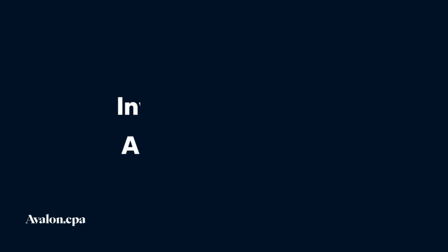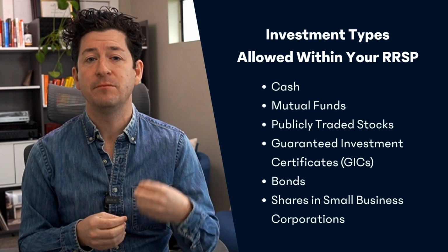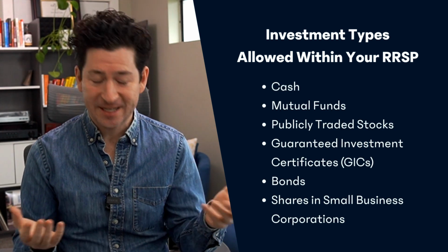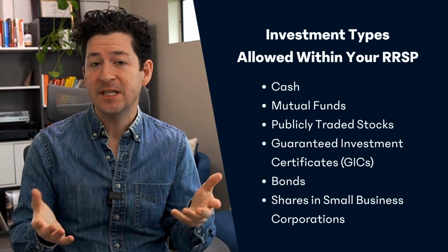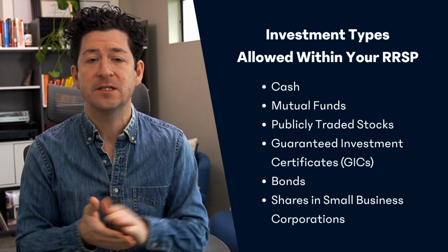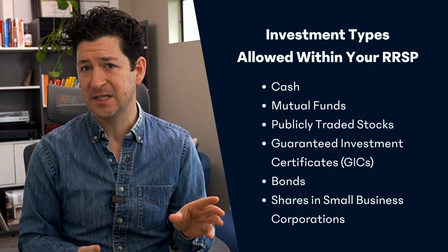Next up, we'll look at what types of investments you want to hold within your RRSP account. The government has placed some restrictions on the types of investments that can be held within RRSPs, but these include cash, mutual funds, securities listed on designated exchanges like the TSX or the New York Stock Exchange, for example. Guaranteed investment certificates can be held, so GICs, bonds, and some shares in small business corporations. So that's a pretty large list of investments and should cover most investors who aren't looking for higher risk or alternative investment vehicles.